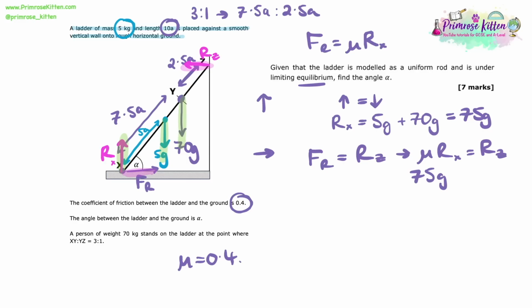We've just said that Rx is equal to 75g, and mu, we're told here, is equal to 0.4. So we can say 75g times 0.4 is equal to Rz, and therefore Rz is equal to 30g. So bit by bit, we're working out what all these forces are. All of these unknowns are becoming known. So now we've done all the resolving of forces.